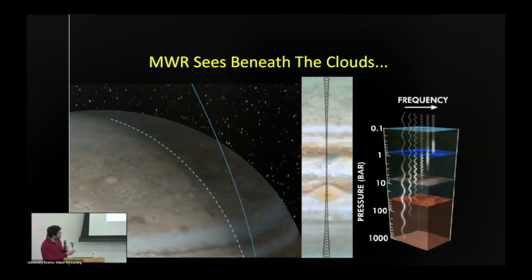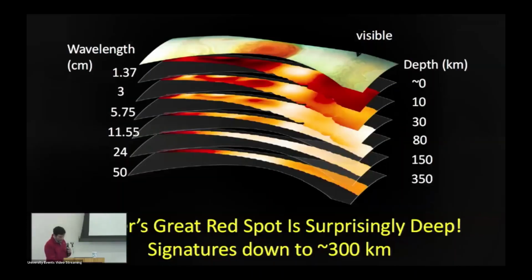So by analyzing the beams that are being reflected from the 6 different channels, so the 6 different microwave frequencies, you can start to build a picture of how deep the atmosphere is, and essentially what's going on at the top versus what's going on at the bottom, as far as the microwave beams can go. And one thing that we learned fairly recently is that the Great Red Spot was surprisingly deep. So for very long, it was thought to be a shallow sort of hurricane, if you like, or a cyclone.